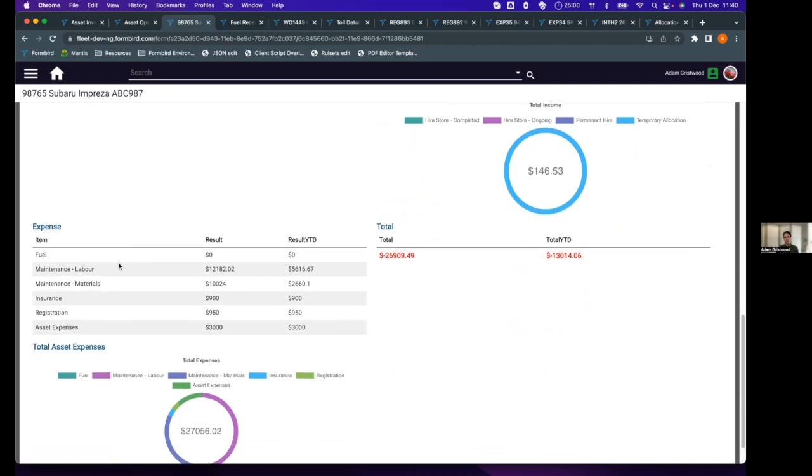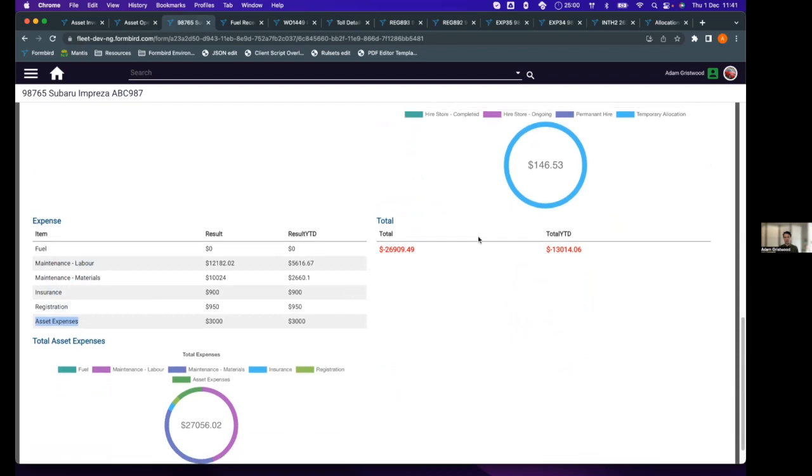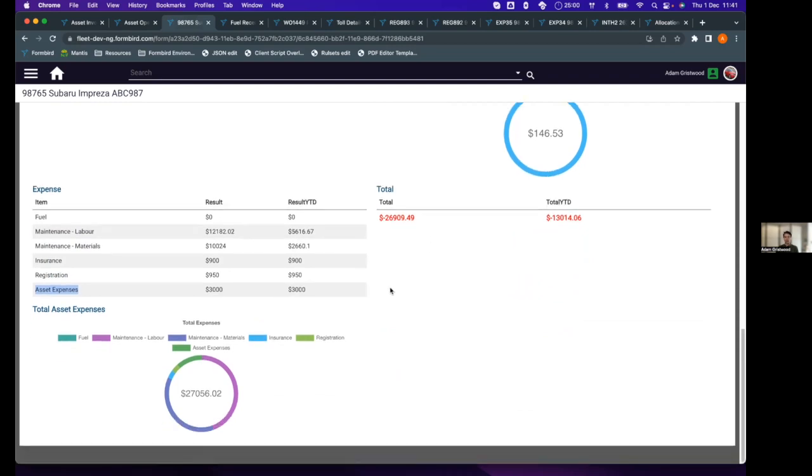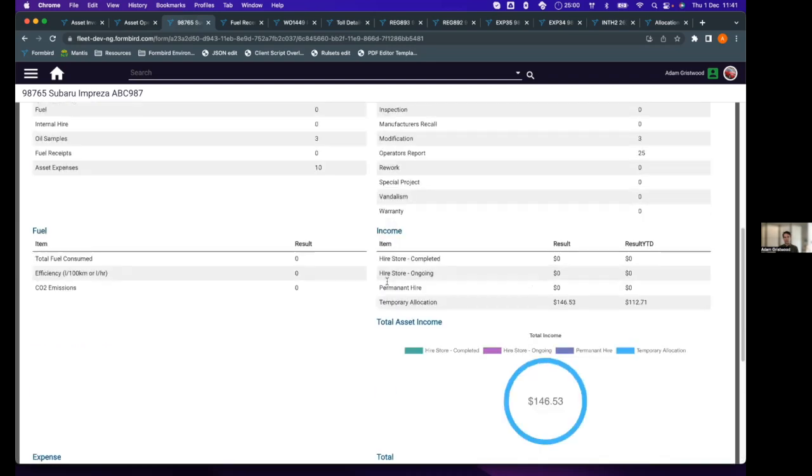And we've got the expenses side of it. So we've got fuel, which comes from fuel receipts, the maintenance labour. So that's the labour that comes across on the work orders with the time recorder. The maintenance materials. So that's all the materials on the work order. We've got insurance. We've got registrations. It comes from those documents, and just general asset expenses as well. And that gives you a total and a total year-to-date value as well. And that'll either be, again, positive or negative, depending on where the asset ends up in income versus expenses. So I'll dive into each of those documents now.